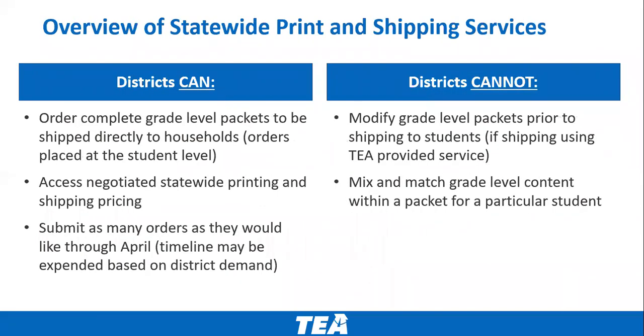Okay, so overview of statewide printing and shipping services. Districts can order complete grade level packets to be shipped directly to households. We accept orders at the student level. They can access our negotiated statewide printing and shipping prices. We'll share the specifics of those shortly if they are ordering through the state.